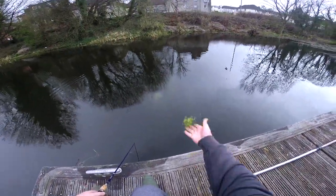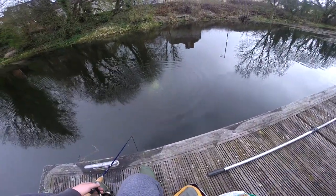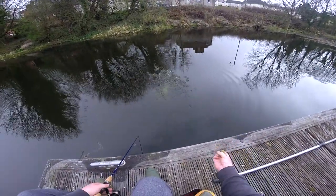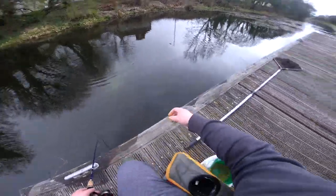Started float fishing for roach at this time, and small perch, just using up the bait that I had. Managed to catch 6 roach, but they were tiny so I didn't even bother recording them.